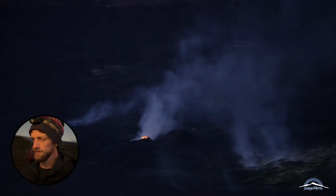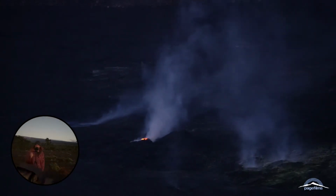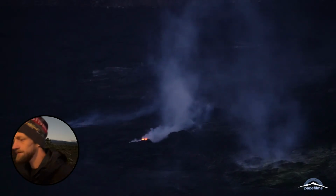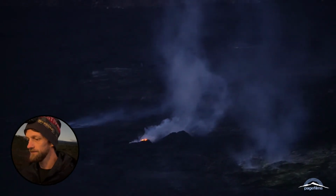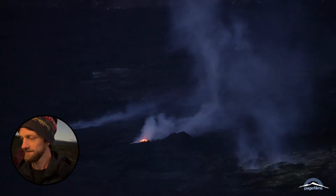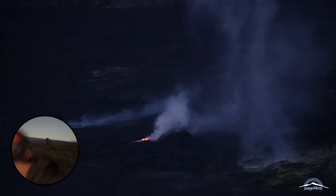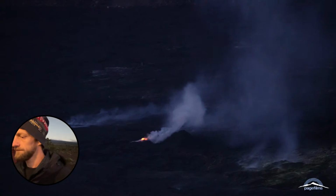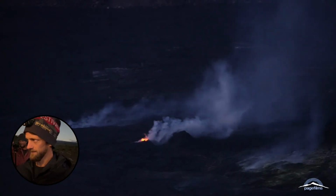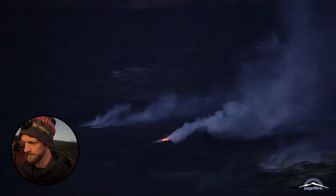But what you're looking at is something. Is it bubbling? Looks like there's some flames. It looks like a tiny bit of spatter, maybe, right there. We're grasping for straws. Yeah, that wasn't even where the eruption was. That's just a spot. The flow was going over that direction. Yeah. I'm gonna start panning back.